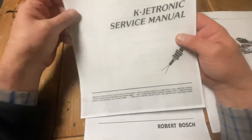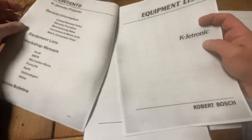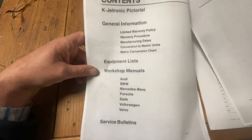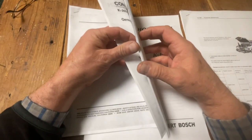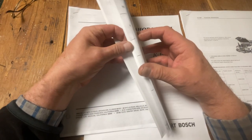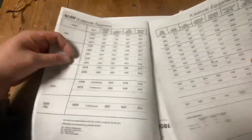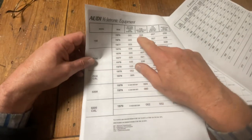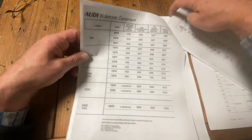What I got is something I found online. This is the Robert Bosch service manual, and it really is only the cover sheet for the workshop manuals they had in a three-ring binder years and years ago. Just to give you an idea of how the Jetronic actually came about, we have Audi listed in here, for instance, and they listed out the model, and then you can see the mixture control unit, fuel distributor, airflow sensor, injection valve.